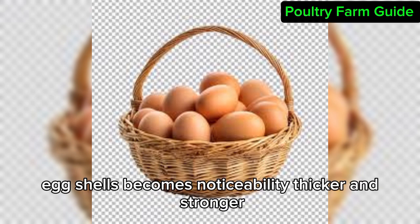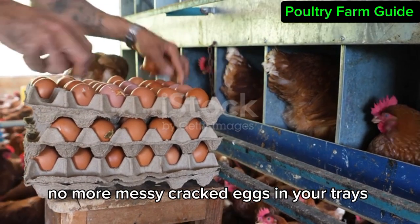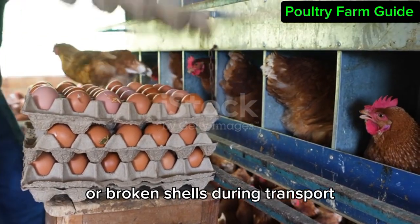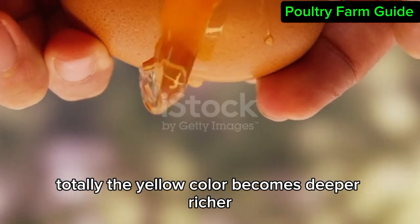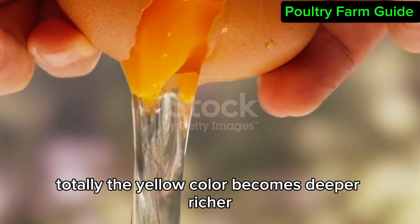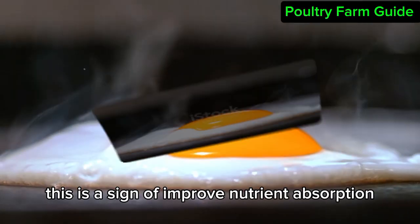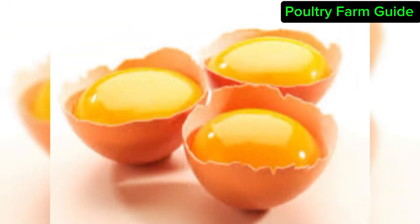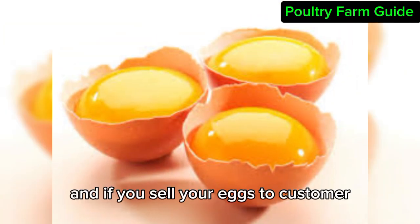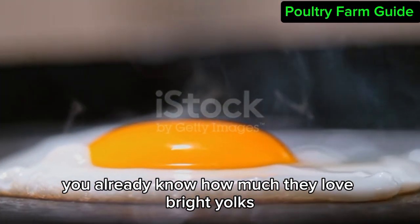Secondly, eggshells become noticeably thicker and stronger. No more messy cracked eggs in your trays or broken shells during transport. This alone can save you a lot of money in losses. Thirdly, the yolk color becomes deeper, richer, more golden yellow. This is a sign of improved nutrient absorption, especially fat-soluble pigments like carotenoids. And if you sell your eggs to customers, you already know how much they love bright yolks.